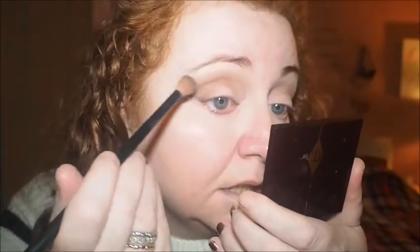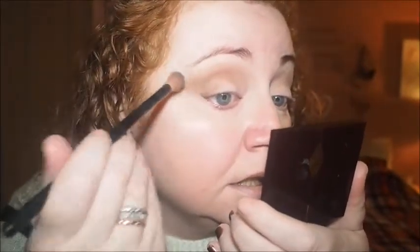So we're just going to put it here in the outer V, and then just make it in the crease. Like that.